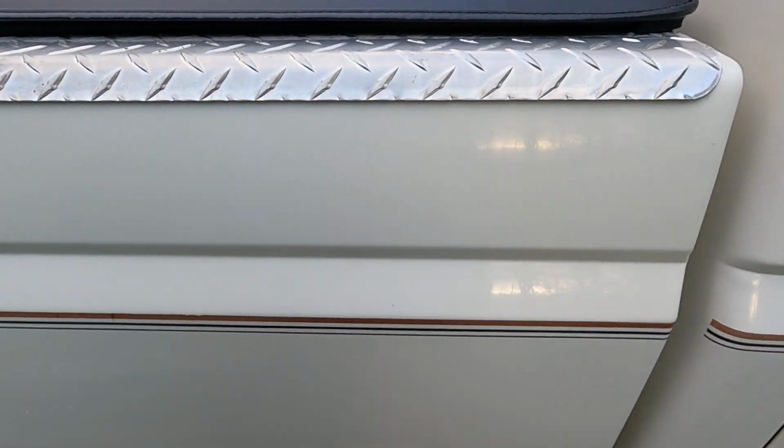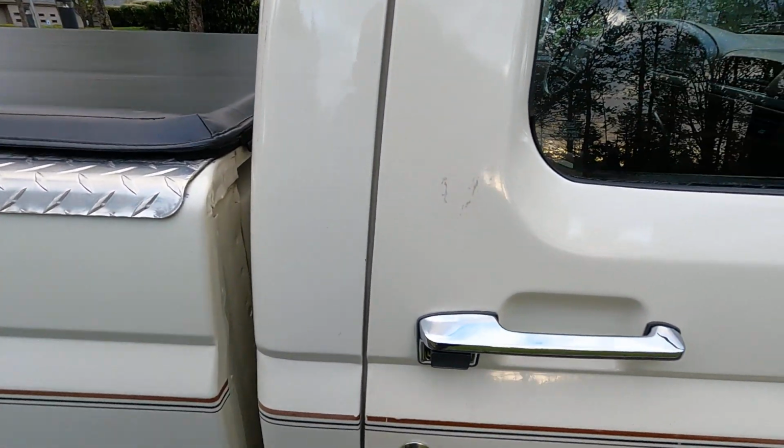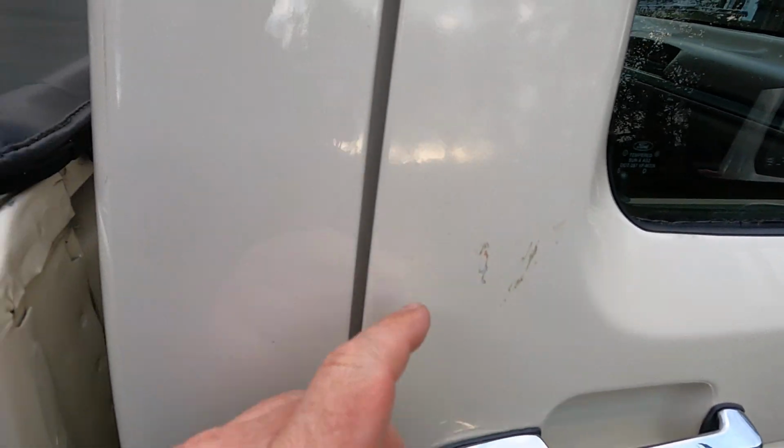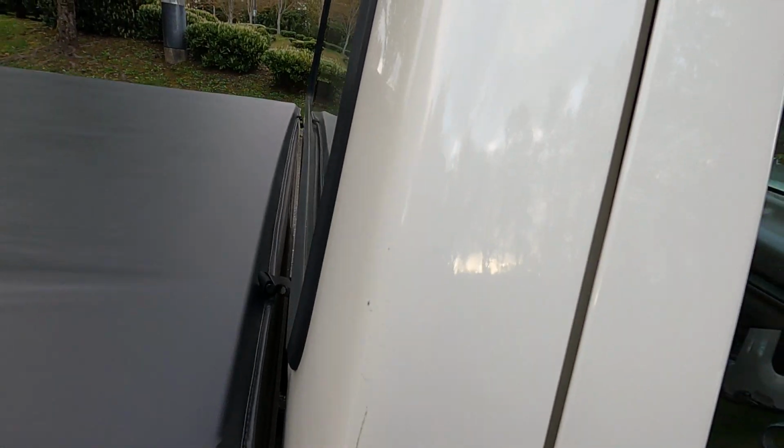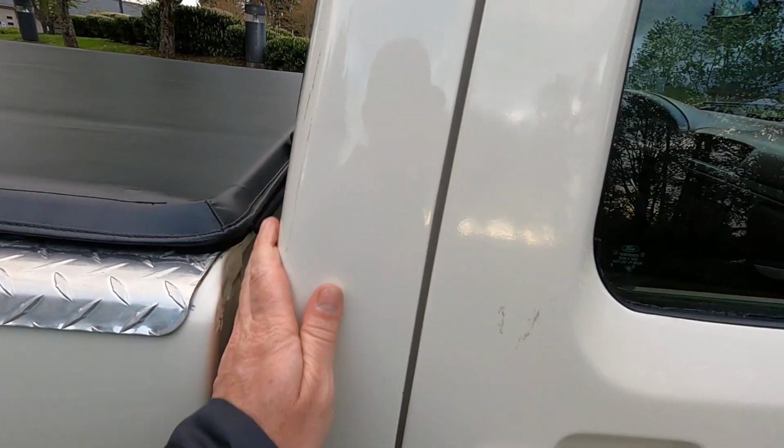Couple of chips right there. Nice straight bed sides. There's no actual dents in this truck. A couple of dings on that tailgate, and that's pretty much it. A little wear right here. This here, I think I can probably get off. It looks like just a little bit of transfer from something there.